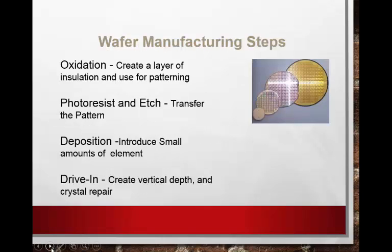The wafer manufacturing steps include oxidation, which creates a layer of insulation and also creates a layer that can be used for patterning. Photoresist is deposited and then etched. This allows us to transfer a pattern from a separate mask, a glass sheet, onto the wafer. Deposition, where we introduce a small amount of dopant elements and drive in to create the vertical depth and give the crystalline silicon repair.